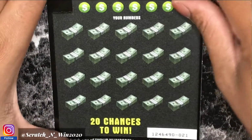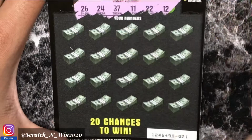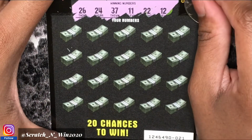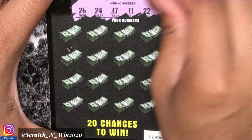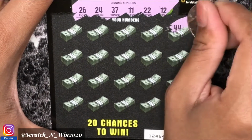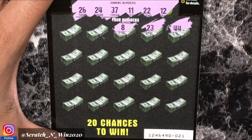All right, ticket 21, guys. Let's see. We need a win. This cannot be a blank session, guys. All right, so we have 26, 24, 37, 11, 22, and 12 as winning numbers. Let's see. 44, we have nothing in the 40s. 23 is a one off.